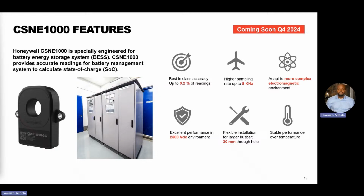Then we have the higher sampling rate of up to 8 kilohertz. Why is this important? The special delta sigma sampling design that this sensor uses provides you better accuracy and is able to detect DC to DC or DC to AC inverter square wave with high accuracy. With the high sampling rate of 8 kilohertz, you have better detection of DC to DC or DC to AC inverter or square wave, which is applicable if you're measuring or detecting AC currents as well.